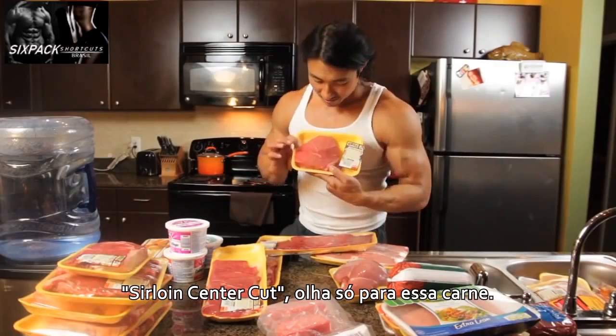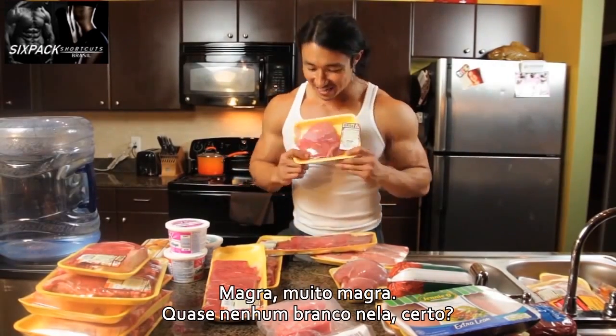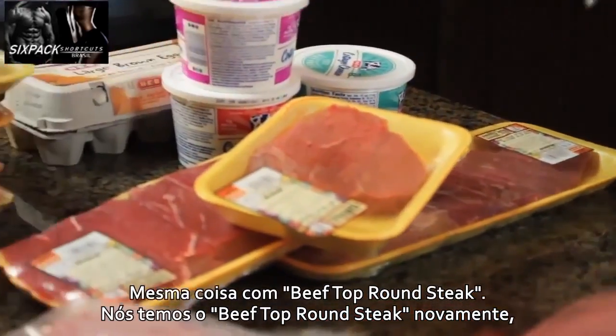Sirloin, center cut, look at that piece of meat. Lean, lean, lean, lean, right? Barely any white in there at all, okay? Same thing with beef top round steak, same thing.